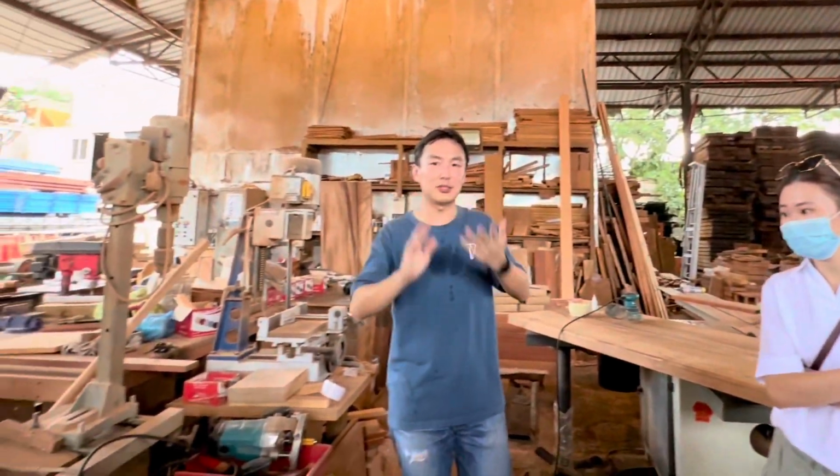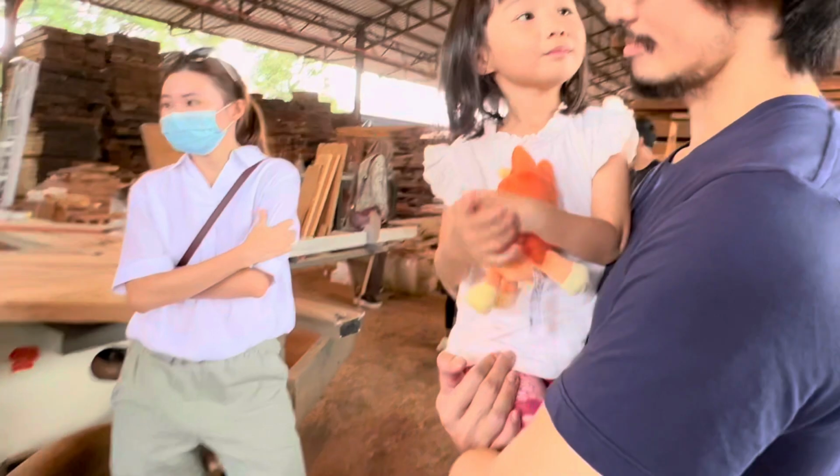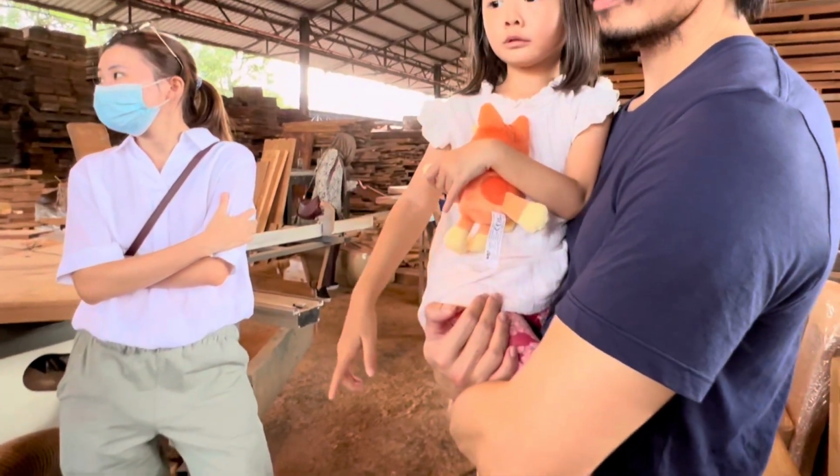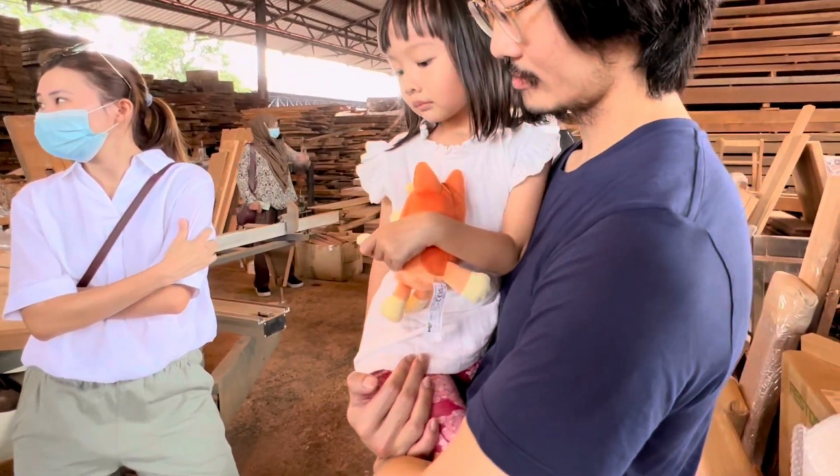Rain tree is actually not the best. Whenever people ask us, they like rain tree because the grains are very nice. But if you ask me personally, I don't have any rain tree.